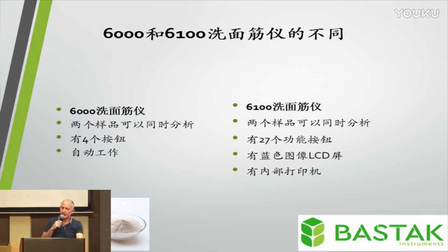Two samples can be analyzed concurrently. It has 27 function buttons. It has a blue graphic LCD screen. It has a thermal printer.